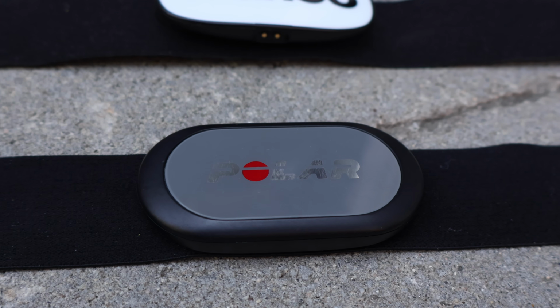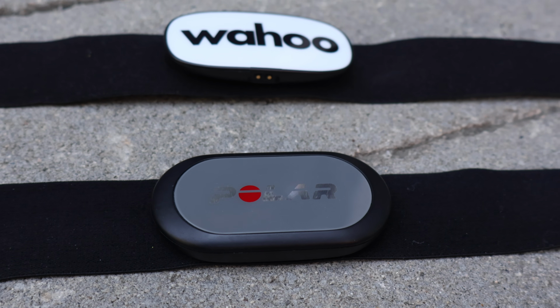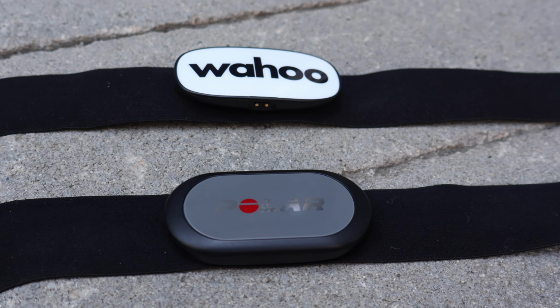I've had replacements with Wahoo Kickr Cores and old Wahoo Tickrs, and everything has just been absolutely great with the Wahoo support. So that's going to put it above Garmin because I just haven't had as good of an experience with Garmin. Now, all three of these are excellent heart rate monitors, and I don't blame you for going either way, but overall, my top choice is going to be the Polar H9.